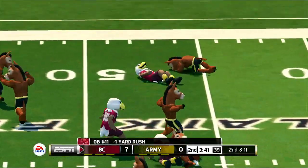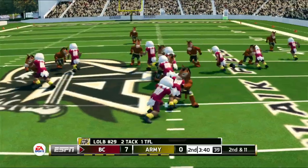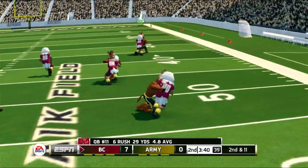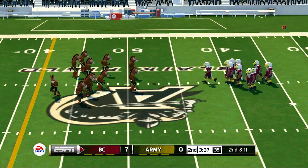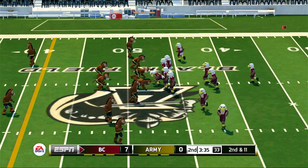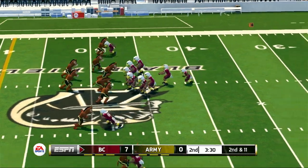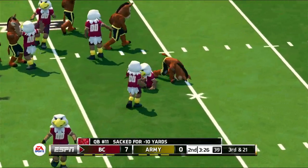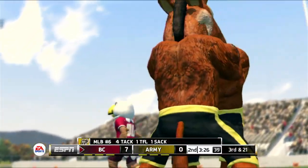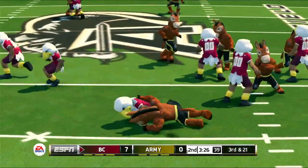They'll bring him down for a loss on the play. Good job by the defense to overpower the offensive line and drop the back for a loss. We've got a second and 11. Ball on the 47-yard line. He'll be sacked for a loss. The pressure got to him that time. Well, they brought the heat here, and the linebacker was able to spring free for a big play.